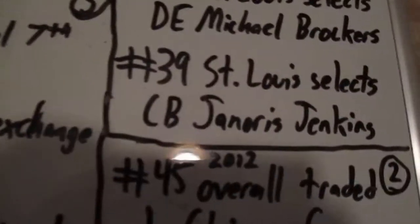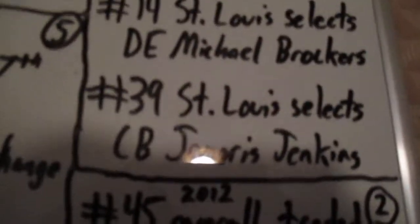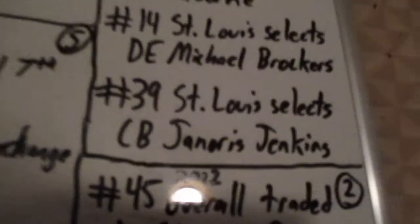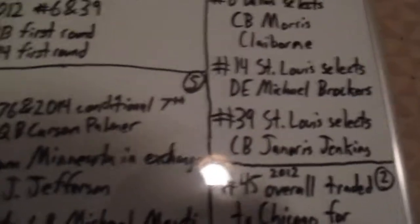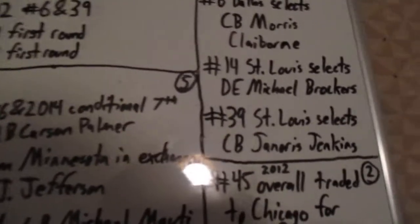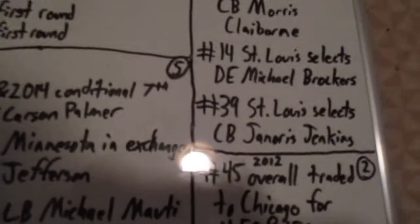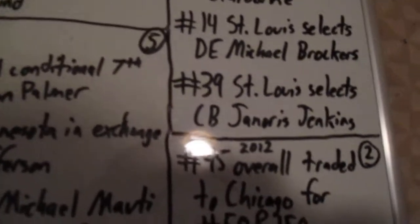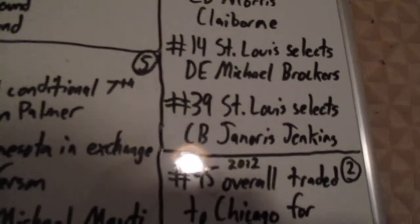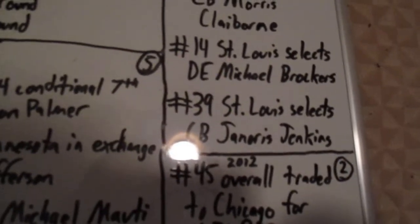With the 39th selection, which they had acquired from the Redskins, the Rams select cornerback Janoris Jenkins. So Jenkins is a solid corner. He had 4 really good seasons in St. Louis for the Rams. After that, though, he ends up cashing out big time. He goes to the New York Giants, gets a big contract from them. He kind of struggled in New York, but that doesn't hurt the Rams here. The Rams got some good value for him, at 39 overall.